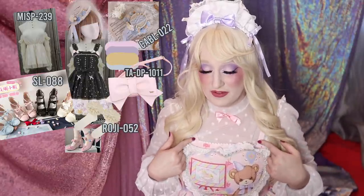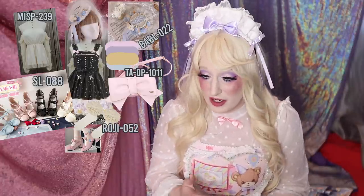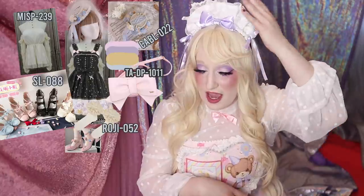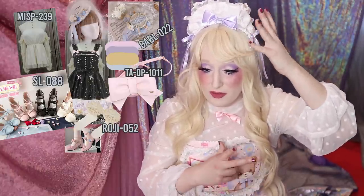I think that this would be a good way to add more emphasis on the bows that are right here on the straps, and it would be a really fun way to wear this piece in the summer when it gets hotter. And then using this headpiece that has a similar texture to the blouse, giving it more of a sweet classic feel.